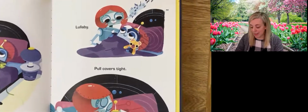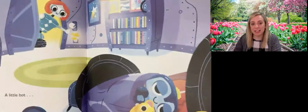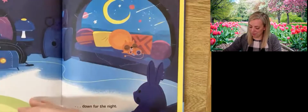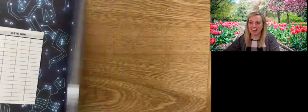Lullaby. Pull covers tight. Oh, it looks like the little robot is going to sleep, doesn't it? A little bot. Down for the night. The end.